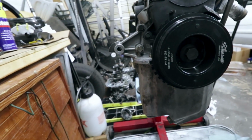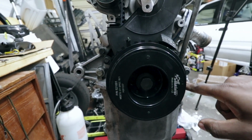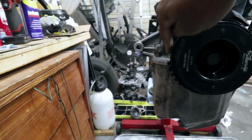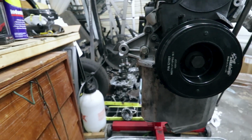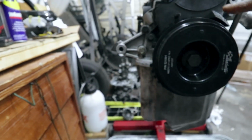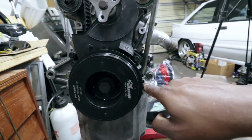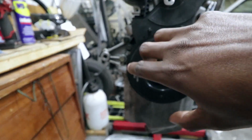What it does is this tooth will pass X amount of degrees before top dead center. You tell the ECM that this trigger is, let's say, about 45 degrees away from top dead center. So when this signal passes, the ECM goes, oh, we're 45 degrees away from top dead center. Count, count, count, count, count.